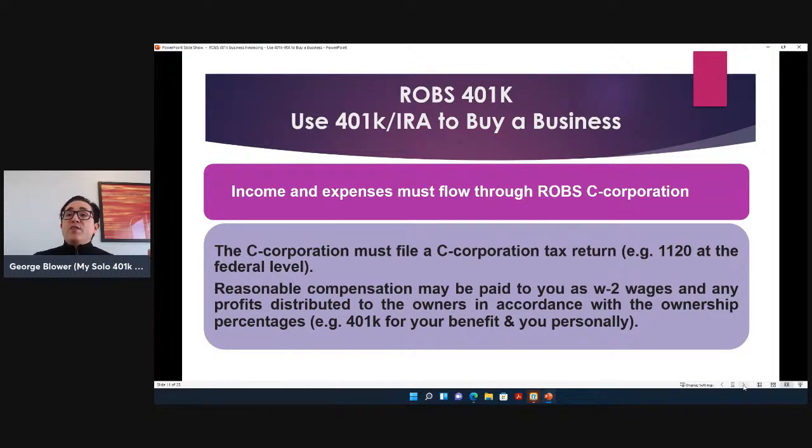And then if the company has after-tax profits and it chooses to distribute those profits to the owners, those profits would have to be distributed to the owners in accordance with the ownership percentages. So for this ROBS funded business, you are going to own a significant portion of the stock through your 401k account based on the money from the rollover that you invested. And then you'll own some of it outside of the 401k. And maybe there are other owners, depending on the situation, if you have other investors that bought stock as well. But the profits would be distributed to the owners in accordance with the ownership percentages. So that means the 401k for your benefit, and then you personally, if the company has after-tax profits and chooses to distribute those.